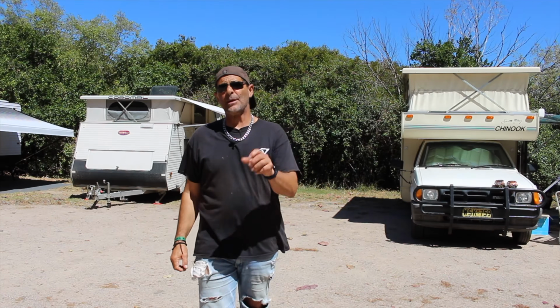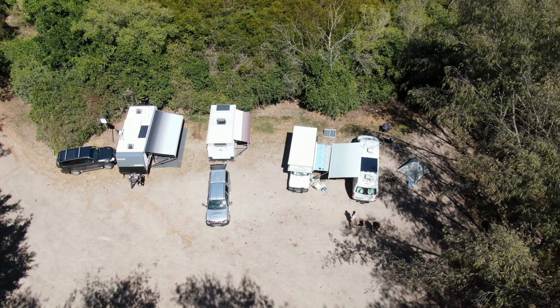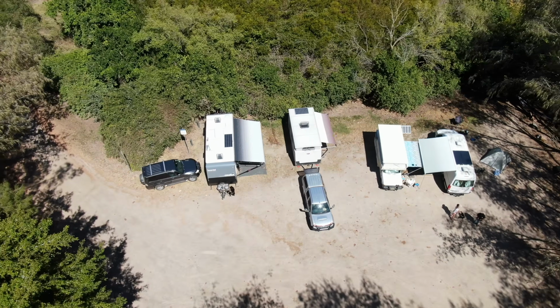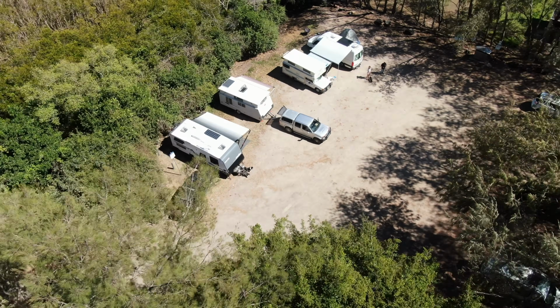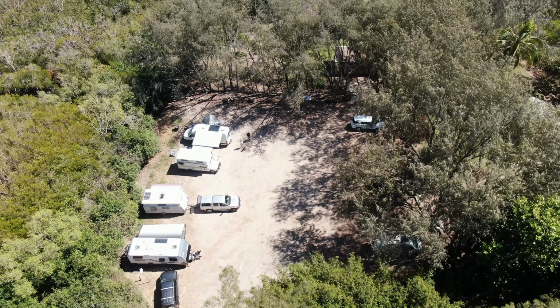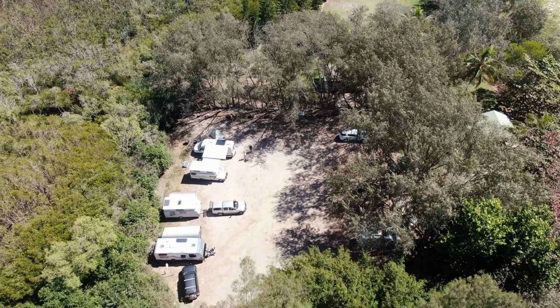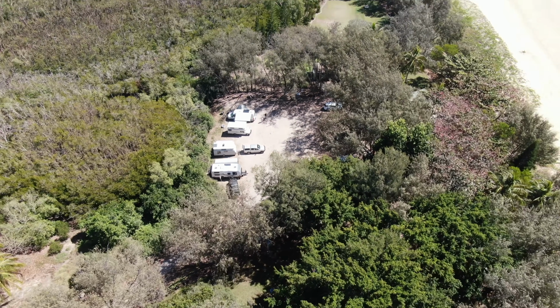Rightio, Duty Groovers, here's some of the campsites here. Look, it's not a huge spot to pull up in. It's only approximately around 20 to 30 metres wide. So they're going to be pretty squished in here. Backs onto the bush and everything else, you probably have to unhook and park your vehicle at the front so you can have your caravan at the back. It's just the way it is.